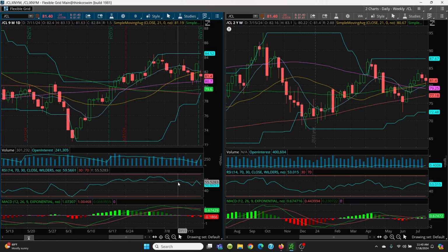Now, your RSI here, well, it's not really telling us a whole lot. Your MACD, your green is below your red, so that's a sell signal. But now we have this sideways action, which is very, very good. And if we can hold yesterday's low, that would be very, very positive, because right now what we have is a series of higher lows. That's always very, very good.